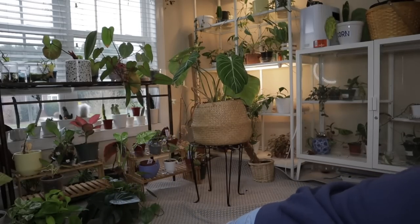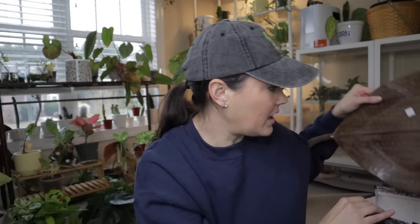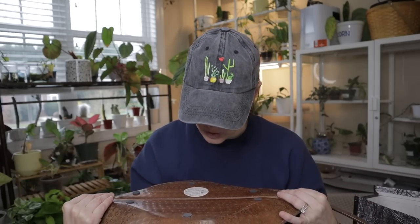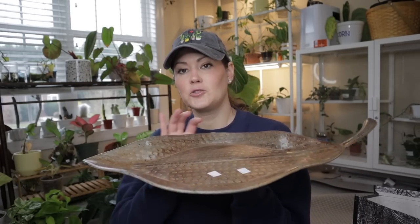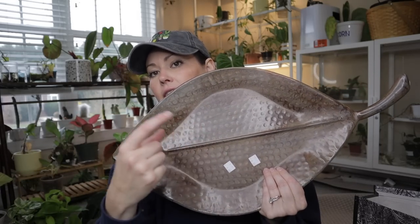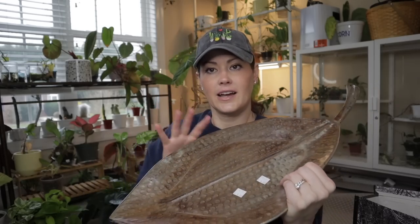On to Goodwill. I got some really cool plant stuff and then I got a couple other little funky things. I have this whole bag of stuff. I found this. I thought this was really neat. It's a really beautiful tray and it's nice quality. I think this would be great to put a plant on, maybe downstairs on my coffee table. I think it's really cool. I love the detail of it. And then I have a lamp downstairs that is this color that has these little spots on it, so it kind of matches.